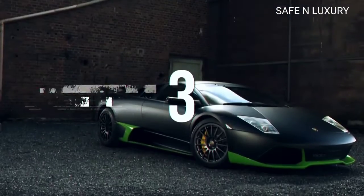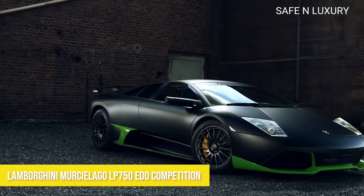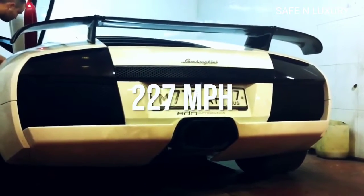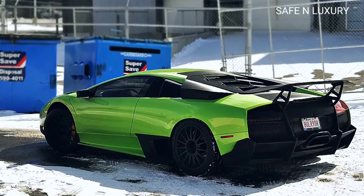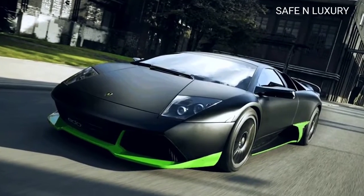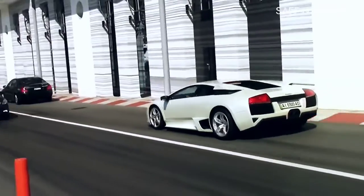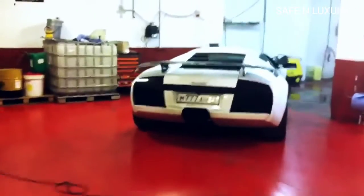Number 3. Lamborghini Murcielago LP750 Edo Competition. Top speed 227 miles per hour. Edo Competition, a German tuner, took the Lamborghini Murcielago and made it even better. It has a 0 to 60 mile per hour of 3.1 seconds. To create this beast, they needed to make a good amount of mechanical alterations.